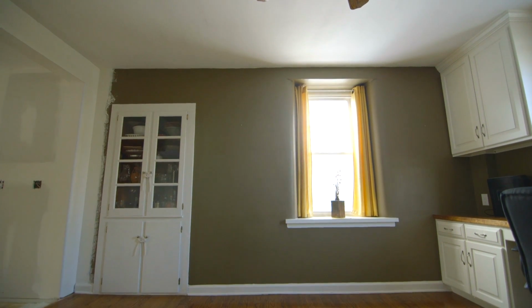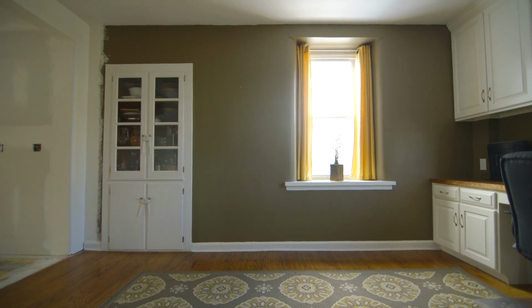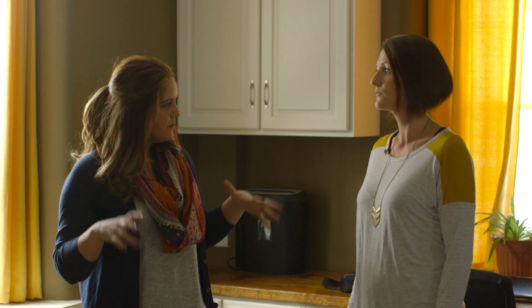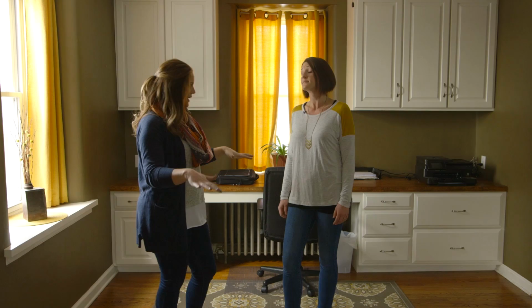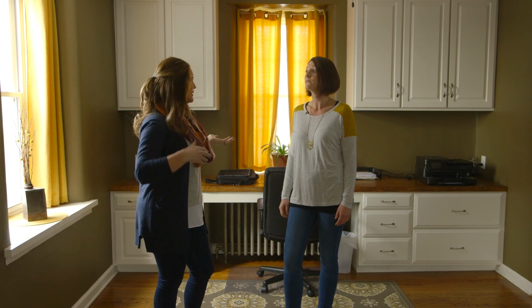So you're not thinking like a very formal, elegant dining room in here. Right. I think we'll be able to really transform this into a multi-purpose dining space. It's gonna be a space that you guys, breakfast, lunch, dinner, everything gets eaten in here, and really great for entertaining too.